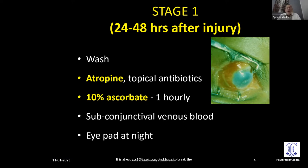If you don't get injection vitamin C in your area, just take a tablet of vitamin C, which is 500 milligrams, and dissolve it in 5 cc of saline, and you can distribute it. 5 cc of distilled water is also fine. 5 cc of some lubricant is also fine. So there's no dilution involved.